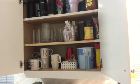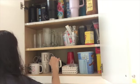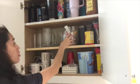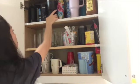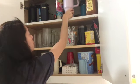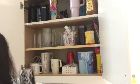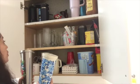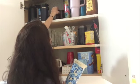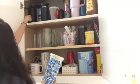Across from the fridge is all our cups. I don't know if anything in here is getting rid of. I pretty much use everything in here. I could probably let go of this one since I have my two Pioneer Woman ones and my Stanley one, and then my Hydro Flask. I have two Hydro Flasks. So, this is my daughter's, my husband's.